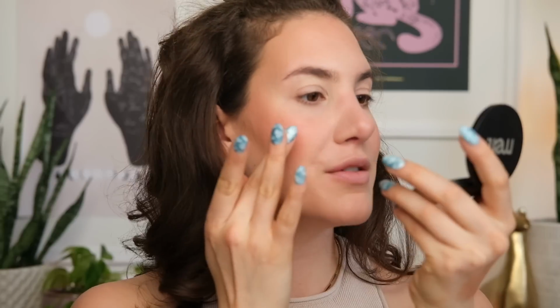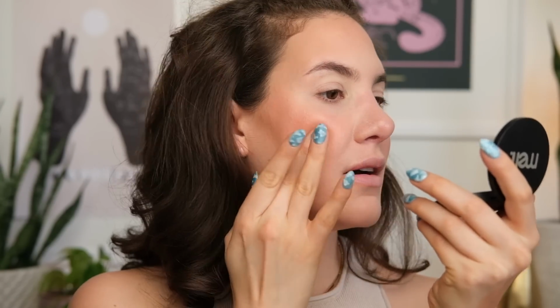Okay, gonna go in now with the Melt Blush in Lynx. Pick it up with my finger and just kind of dot a little bit of this on the apples of my cheeks just to give a little bit of a glow, and it's gonna give the cheek look some more dimension too. It's really pretty. Like I said at the beginning, these two colors really complement each other beautifully. That looks nice. It's not too metallic on the cheeks, but it does give a nice golden sheen.